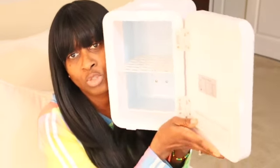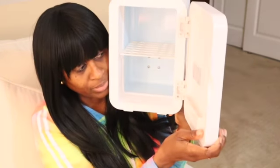This one is very quiet. You could barely hear it. But how cute is she? How cute is she? So she has a mirror and a light. You could do your makeup or apply your products with your fridge. Plenty of room. It has the two tier. You know, you could have the divider. Has a little pocket on the side. Right? I'm loving it.